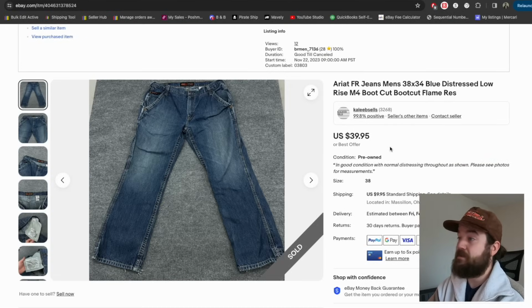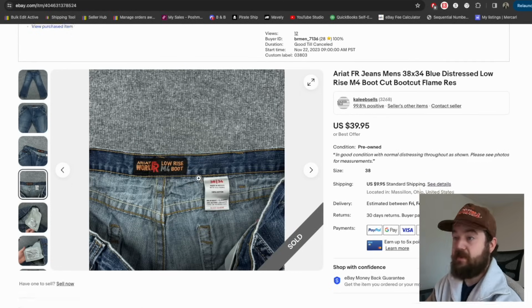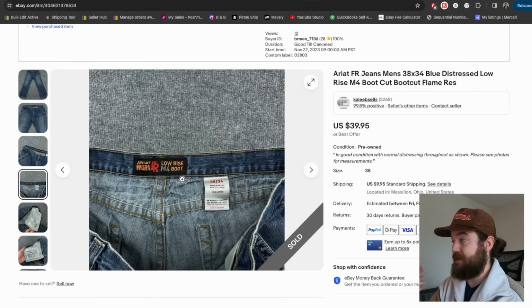This next item are some Ariat FR jeans. They had a great size of 38-34, so the really long inseam helped these. These were the low-rise M4 boot cut. It says that right here in the back. So basically you just type this exact thing into eBay, and that's how you can get your comps and make sure it's listed correctly. And they sold for 40 bucks plus shipping.